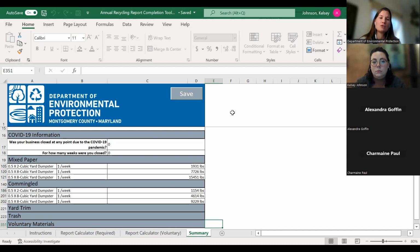These are not the containers though that will show up on this report. So you may have a 30-story, high-rise office building. You have thousands probably of trash and recycling cans throughout that property. But when we talk about this report, we're only talking about that final, probably loading dock or collection area. Those individual cans and containers do not need to be reported on this report.